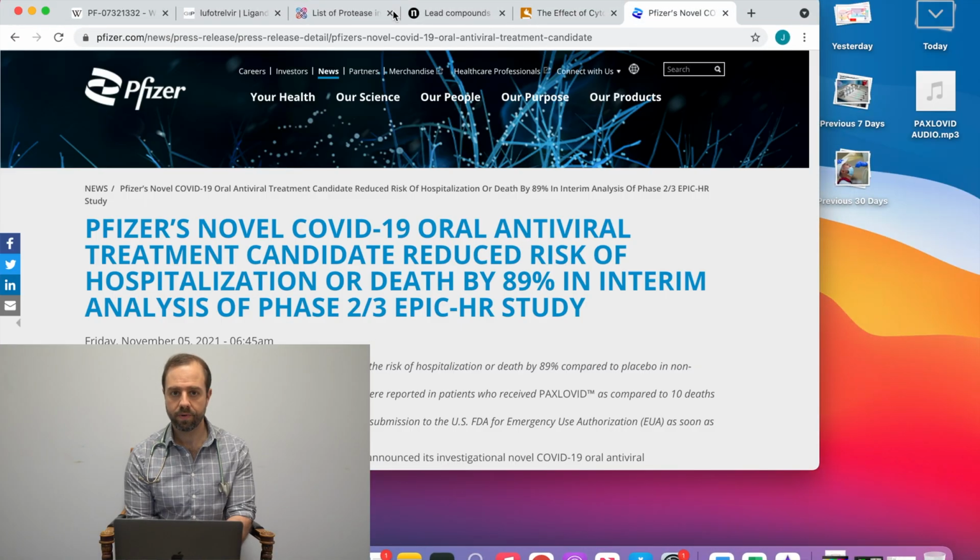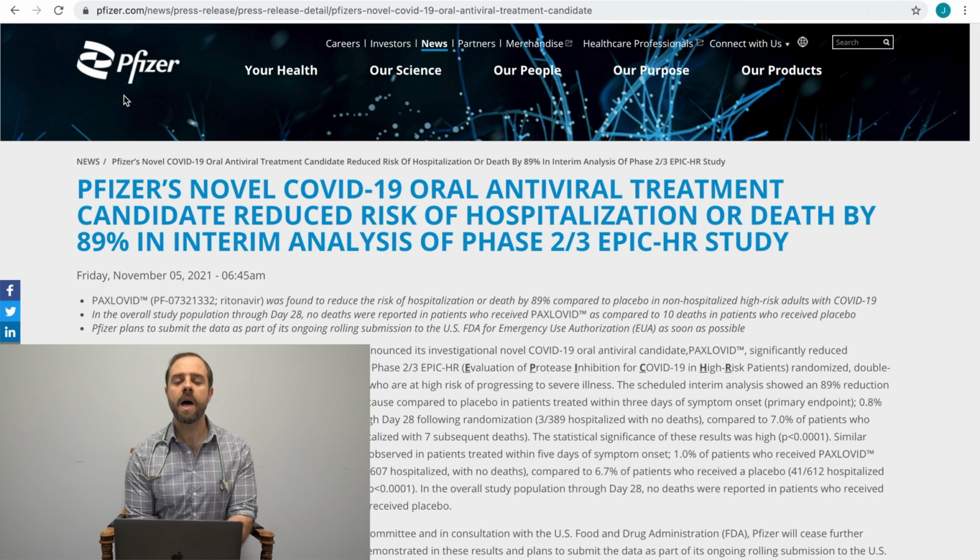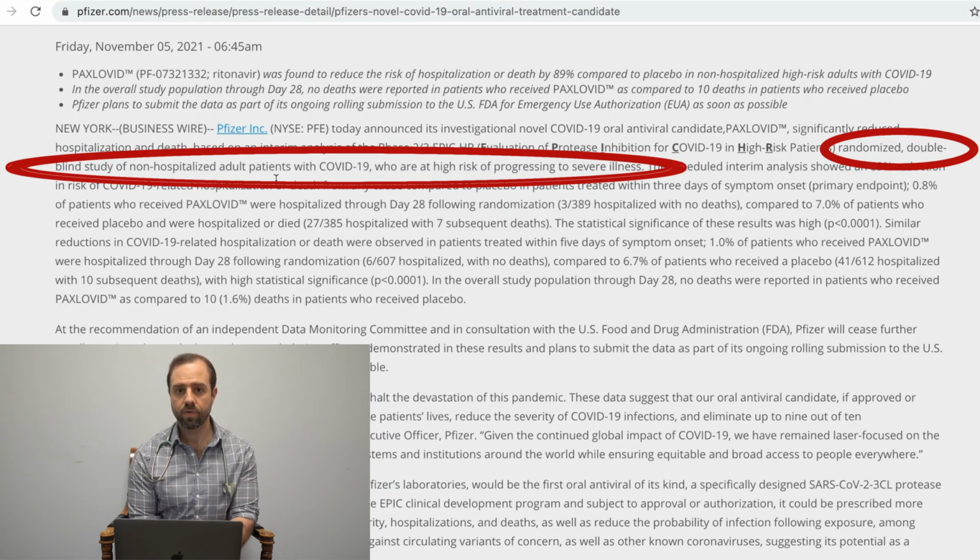Now, let's check out this study, or should I say Pfizer's interim analysis of their phase 2/3 clinical trial of their new drug PAXLOVID. This is on their website. Hold on, let me pull this up real quick. Now, remember, this has not been peer-reviewed yet. This is just a press release from Pfizer. Okay, so this was a randomized, double-blind, placebo-controlled trial of non-hospitalized, non-vaccinated adult patients with COVID-19 having risk factors like obesity, high blood pressure, that would leave them more susceptible to symptoms, hospitalization, and mortality caused by SARS-CoV-2.